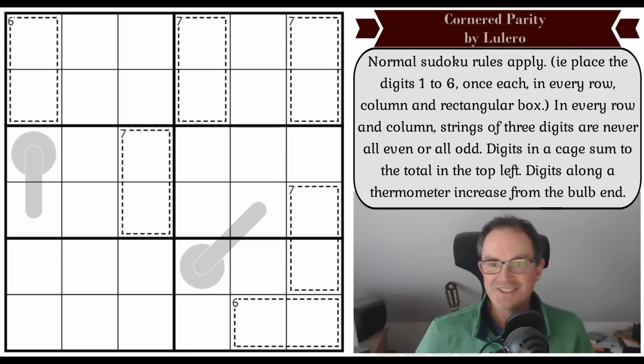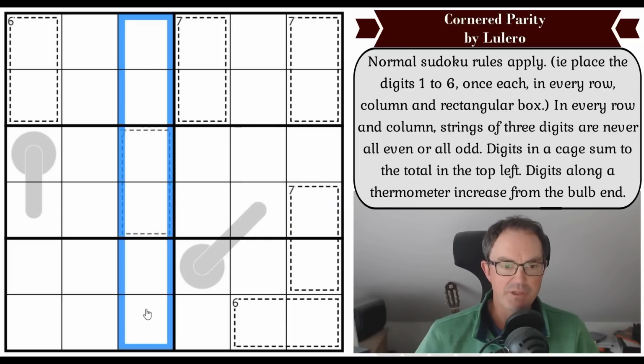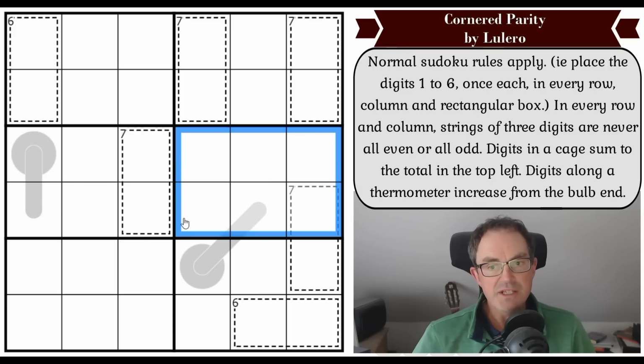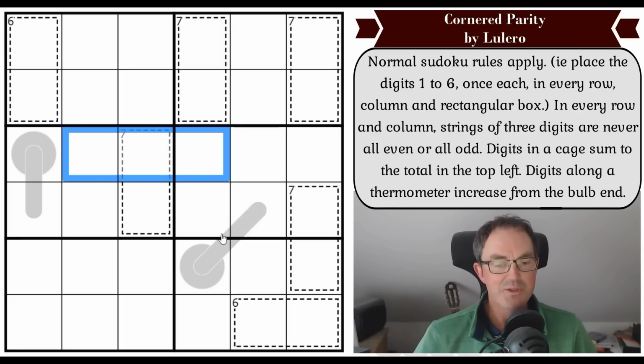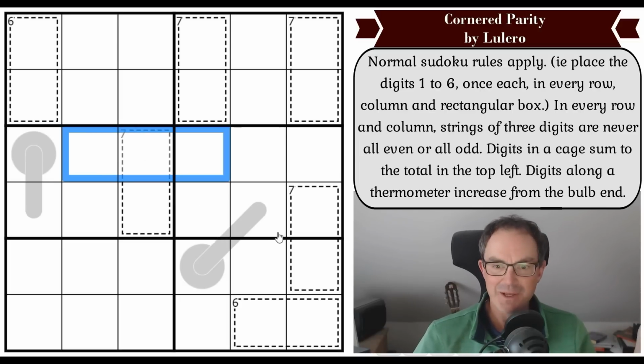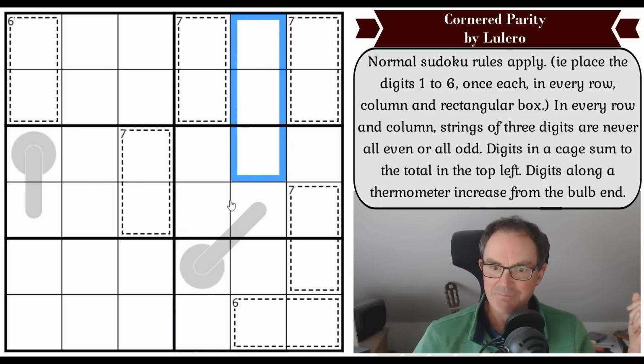Now, let's turn our attention to doing some solving and have a look at Cornered Parity by Lulero. These are the rules. Normal Sudoku rules apply. So in a 6x6 grid, what that means is we're going to have to put the digits 1 to 6 in every row, in every column, and in every one of these sort of 2x3 rectangles. In every row and column, strings of 3 digits are never all even nor all odd. So if you look at those 3 digits, there must be some mixture of odds and evens about those 3 cells. The same is going to be true of any set of 3 that we pick.